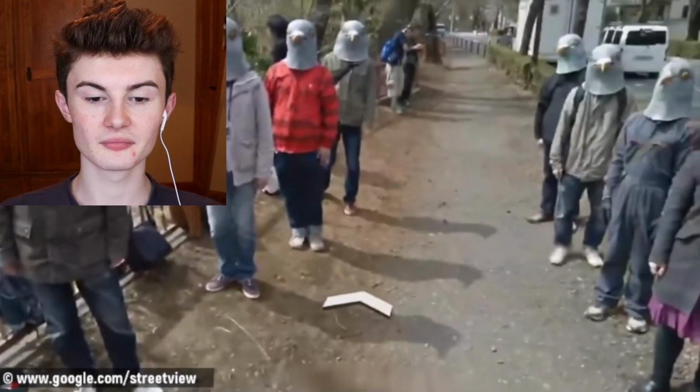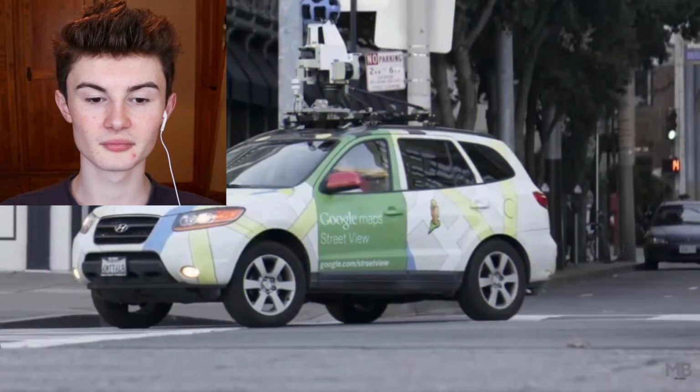Aside from the legitimate question of where did they even get so many pigeon masks to begin with, it's all rather inexplicable and unsettling. As it turns out, the pigeon people were locals who knew about the Google crew and wanted to appear in the final photo of the street. Oh, that's good. At least we don't know they're killers.